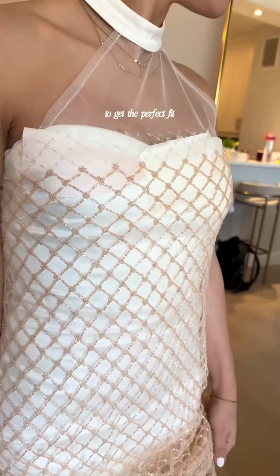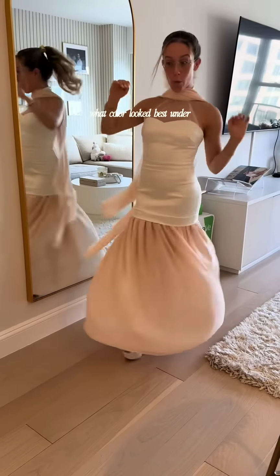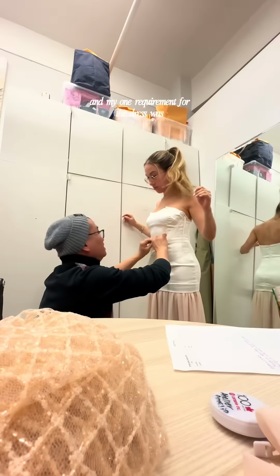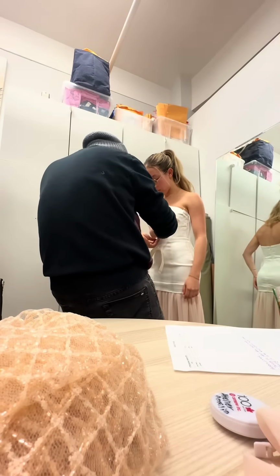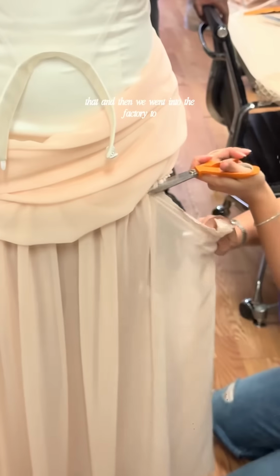They use fabric that is not as nice as your final fabric to get the perfect fit and pattern when they go into production. This is us trying to decide what color looked best under, and my one requirement for the dress was that it twisted and turned with me while I danced, so that was us making sure of that. And then we went into the factory to do a fitting before they went into production for the final one.